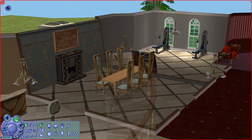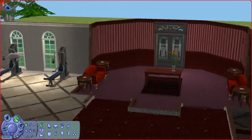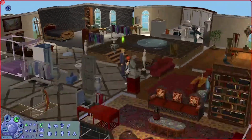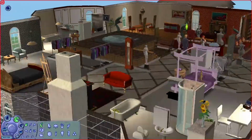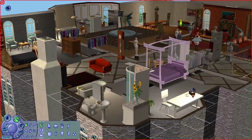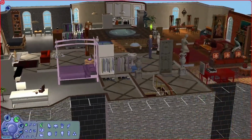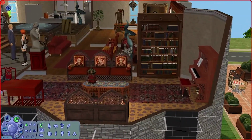We can't really see the apartment layouts because it is occupied. Further upstairs is where the Batu family lives. For a 2-person house, this is really extra. You can see there is a lot of expensive furnishing. We even have a secret room over here at the study. In the middle there, we have a hot tub.